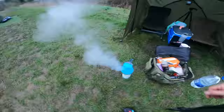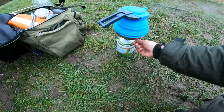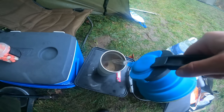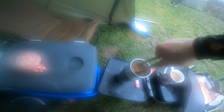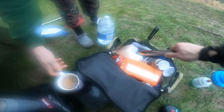Good kettle this, collapsible as well. Hey, bit of coffee. Highlight of the day. Couldn't find my spoon, so use the old spatula. A classy operation.